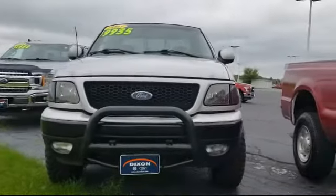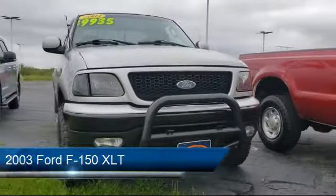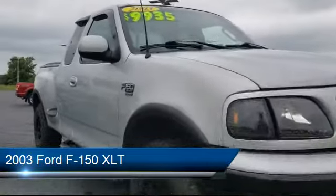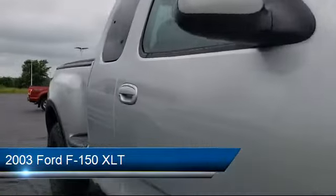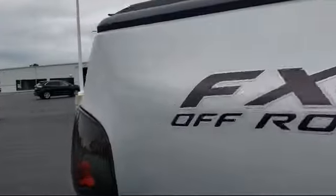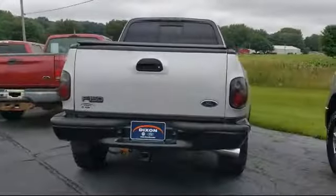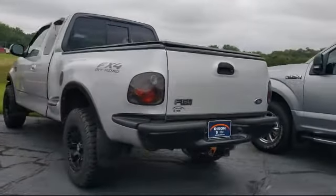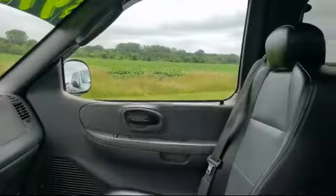And here's a look at another one of our great vehicles in inventory. It comes equipped with keyless entry, chrome bumpers, leather-wrapped steering wheel, privacy glass, alloy wheels, convenience group, split fold-down rear seat, air conditioning, CD player, power windows, and much more.